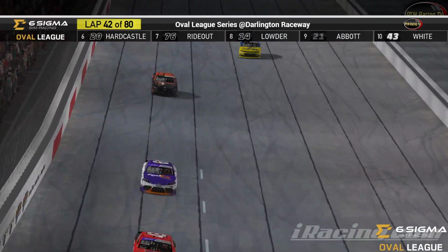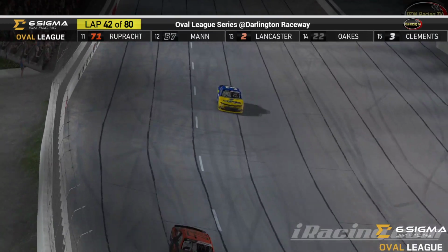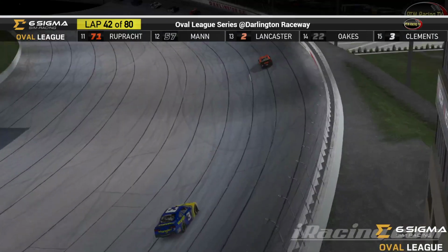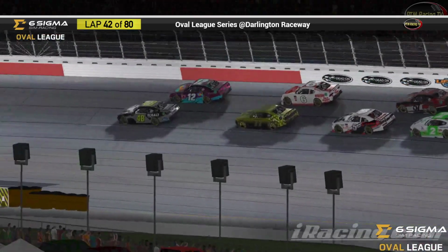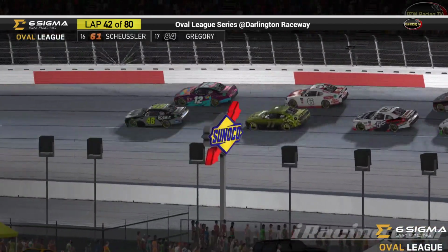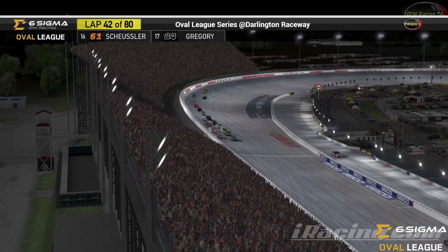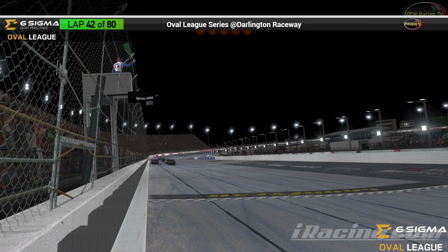There are some problems down there. Arthur Clements in the 3. I don't know what happened down there, but I think the 77 or 71 of Wayne Ruprack might have just smacked him there, down off of turn number 2. I don't know if that was a miscommunication from a spotter or what went wrong, but that looked like it was a nasty little hit. We'll have to see how much that affects him as we get right into the green flag restart zone. Green flag is out.